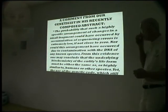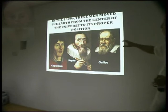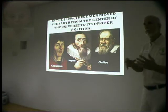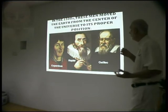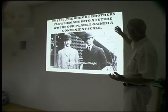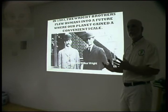Next slide. So, where are we going with this? In the 1500s, these men moved the Earth from the center of the universe to its proper position. This was a profound experience for everybody alive at the time. The Earth is not it. The Earth circles around the sun, and everybody had to adjust to that. It was shocking. Next slide. The Wright brothers in 1903 moved us all into our future where our planet gained a convenient scale. They shrunk the planet for us. They gave us a different world.